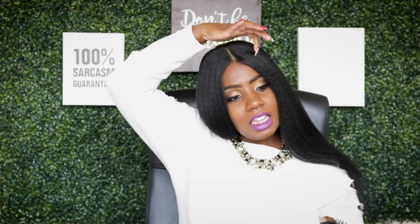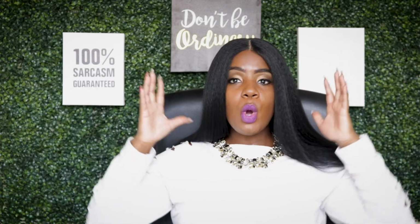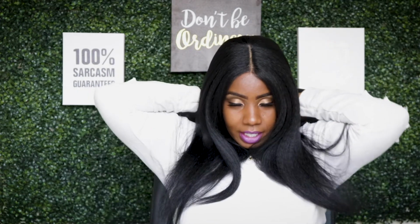Let me tell you, the texture of this hair is amazing. And if you're a person who has to have, I love a good side part. Specifically, a left side part. I love a good left side part. But I like a middle part, especially if it's straight. Like the wig that I had on earlier was a middle part, but when it is a straight wig, I really love a middle part. So it's really good. You can bring her to the front.